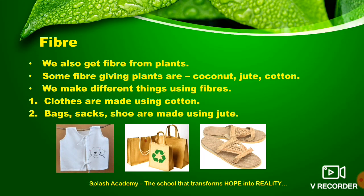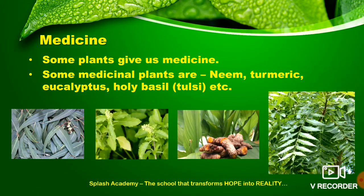Fiber. We also get fiber from plants. Some fiber giving plants are, don't forget the name, coconut, jute and cotton. We make different things using fiber like clothes, bags, sacks, so many things.